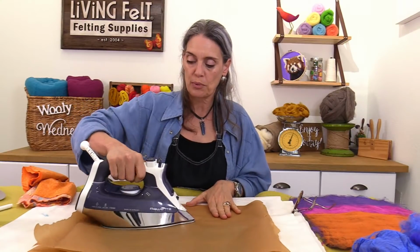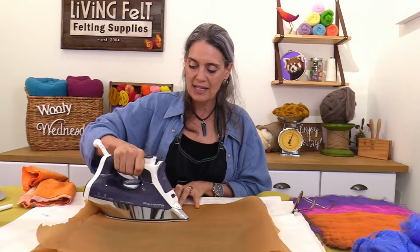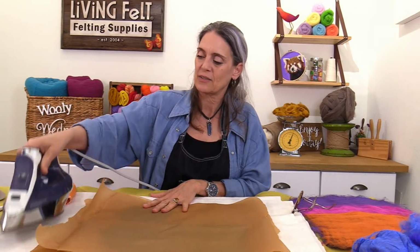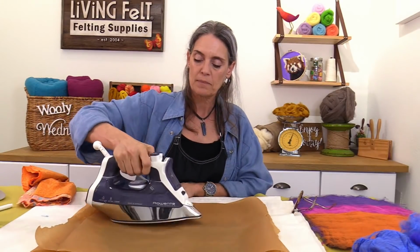Just turn it all the way up and we're just going to press. So now, truth be told, you don't have to iron these. You could just let them air dry. I guess maybe I'm impatient or excited, getting my iron to heat up and just want it to go. You could just let them air dry flat. Here we go. It's just starting to, I didn't preheat it.